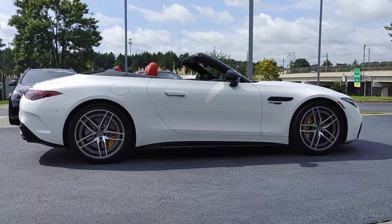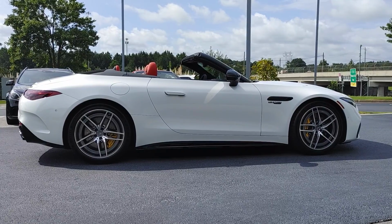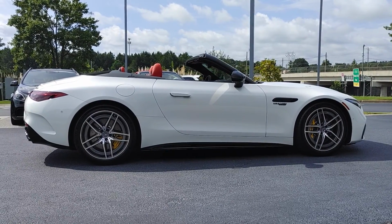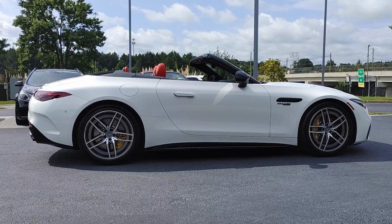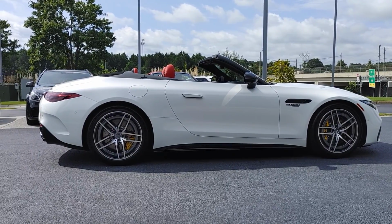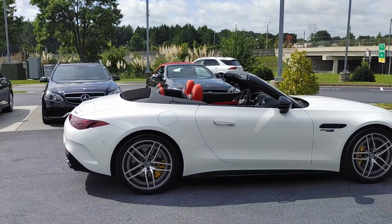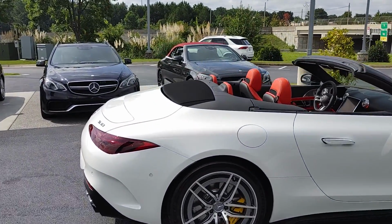Isn't it just beautiful? Up until now, I think the last video I showed you was the black car, and it just doesn't show off the lines. This is moonlight white metallic, by the way, and the SL63 comes with the yellow brake calipers. All right, let's get on the inside, and I'll show you a couple things that people have been asking for as well.